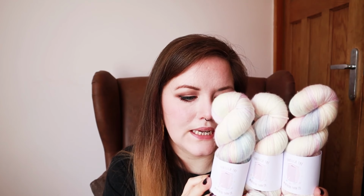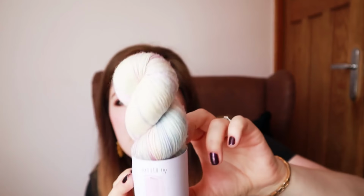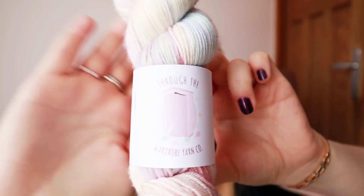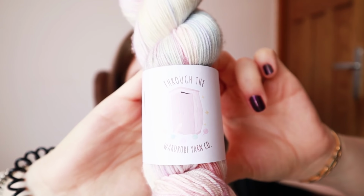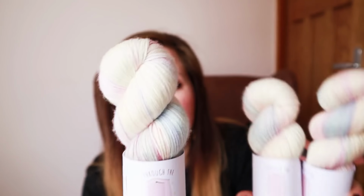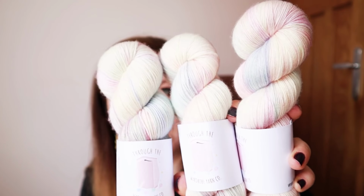Yeah, I love it. This is on her superwash merino base, which is 100% superwash merino wool, and it's so soft. And she is Through the Wardrobe Yarn, throughthewardrobeyarn.com. Let's see if I can get this to focus on the thing. And there's such delicate pastels on this.